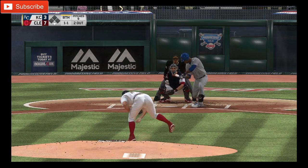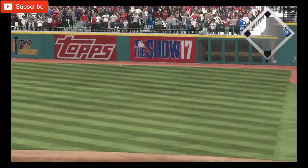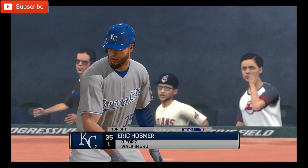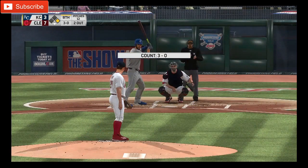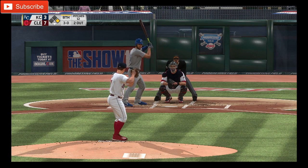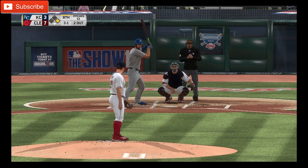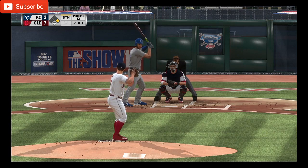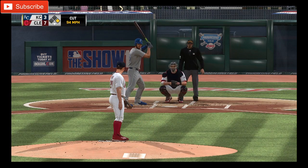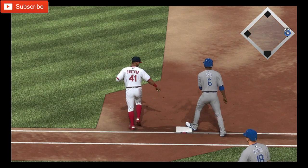Ready with the 1-1 pitch. A shot down the first baseline. A diving try, but it's through into the outfield. First baseman Eric Hosmer is in. 0 for 2 with a couple of strikeouts for him so far. Here's the 3-0. And a slider on the inside for strike 1. The 3-1 now to Hosmer. Called strike over the outside part of the plate. Throw over to first. Back in standing.